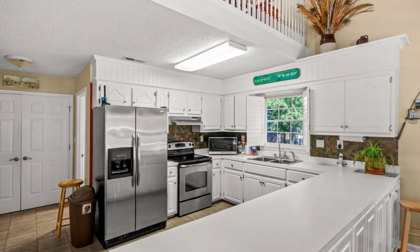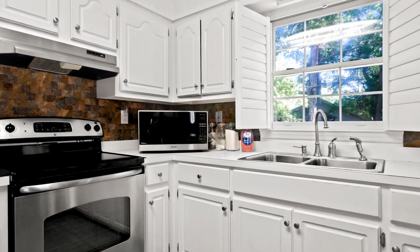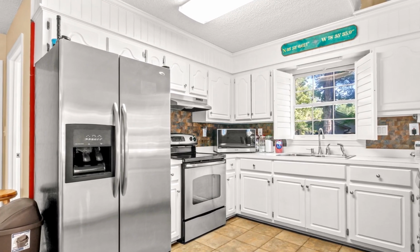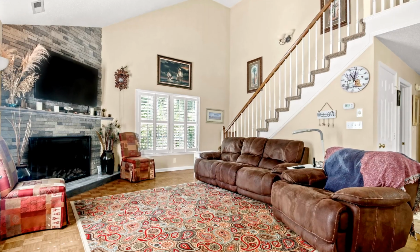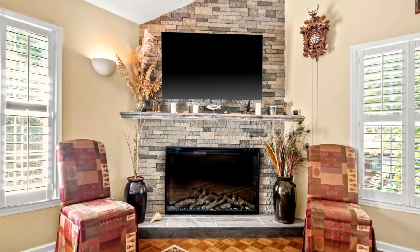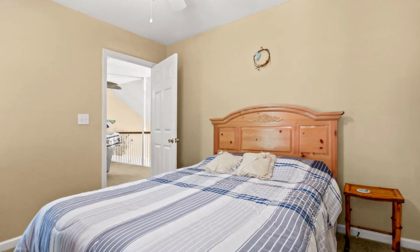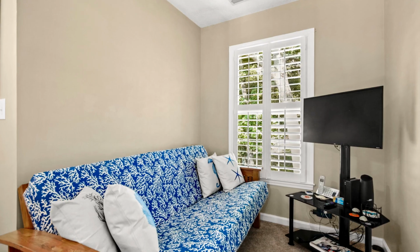The kitchen offers generous cabinet, counter, and drawer space and stainless steel appliances. And an electric stone fireplace serves as a stunning focal point of the living room. The second level features a versatile loft that can serve as an additional bedroom, office, fitness area, or den.